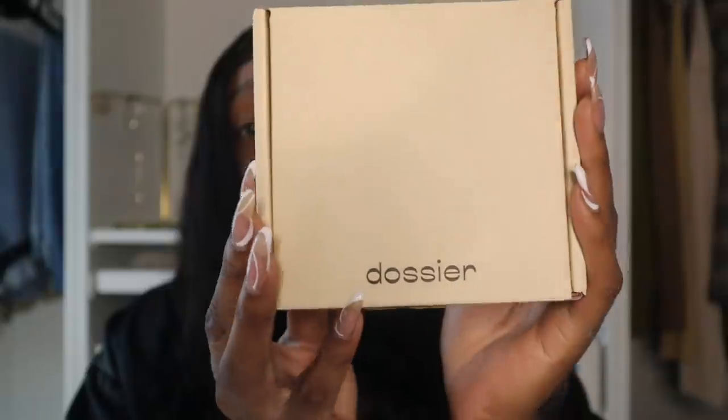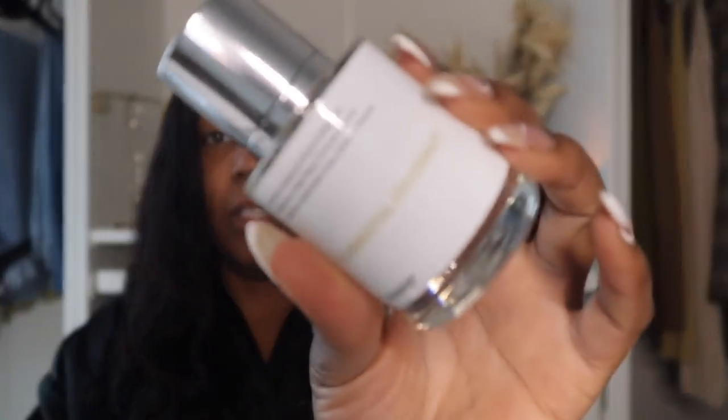So the Ambery Saffron smells really good. This might be my fave, y'all. I ain't gonna lie, like this smells really good. Again, it is inspired by the Baccarat Rouge 540. So that's the first one that I got. The second one that I got is right here. This one is actually inspired by the Tom Ford perfume, Florental Coconut, and this is how it looks.